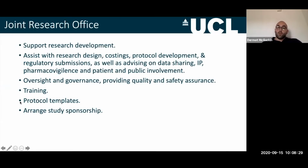One of the really useful things is they have protocol templates. So if you're doing an observational trial, or you're doing a trial of using medicines or drugs, then they have templates that you can fill in. You don't necessarily need to use that template, but it will guide you through a lot of the questions that you need to answer, and to make sure that all the regulatory aspects are covered, and they've got quite clear guidelines.